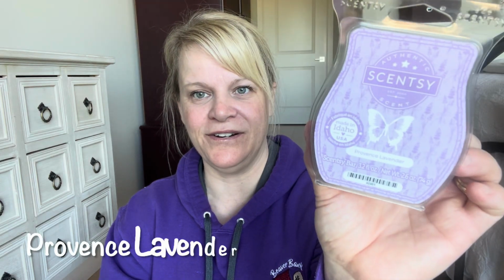So scent number 1 is Coconut Citrus Parfait. Scent number 2 is Coconut Daiquiri, or daiquiri, as my husband once said. Scent number 3 is Happy Go Lucky. Scent number 4 is Juicy Peach. Scent number 5 is Buzzworthy. And scent number 6 is upcoming scent of the month for July, Provence Lavender.